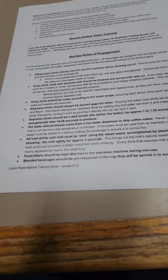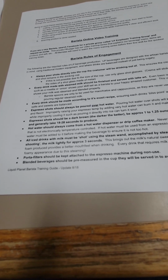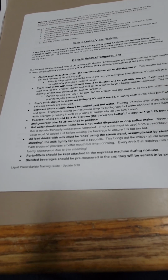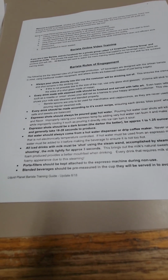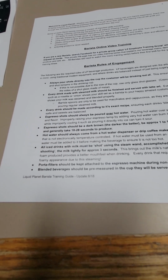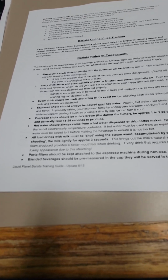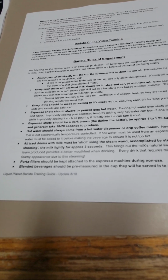Number 1, we always pour our espresso shots directly into the cup the customer's drinking out of, whatever we can. We do not want to use small shot glasses or any other vessel, whether it's stainless steel or glass, to dispense our espresso into that then gets poured into the cup. If somebody orders a 12-ounce Americano to go, you're going to take a 12-ounce cup, you're going to add hot water to it, and then you're going to dispense the espresso shots directly into that cup.